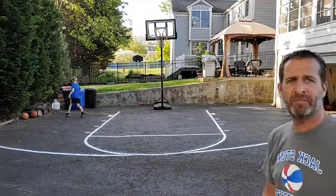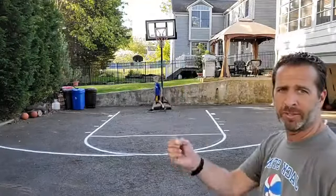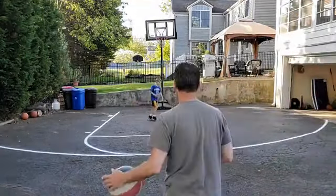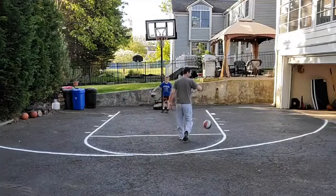People working enough on dribble drives from the corner, going baseline or dribble driving to the middle and working on your different finishes, all right? Because it's an integral part of the game, okay? All right, good job. All right, let's go.